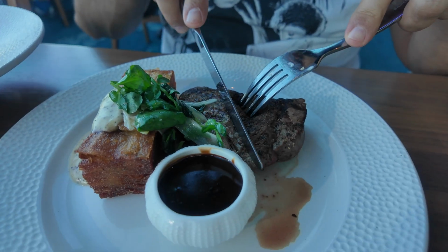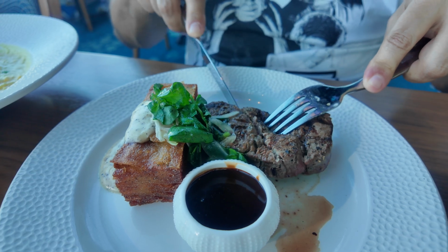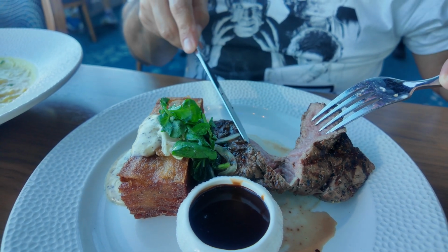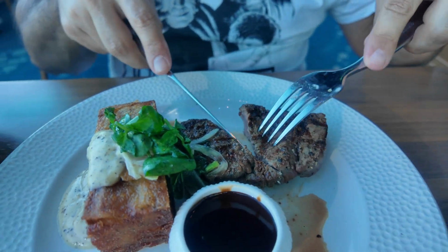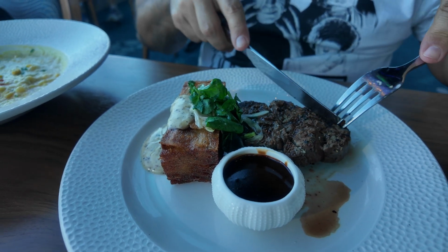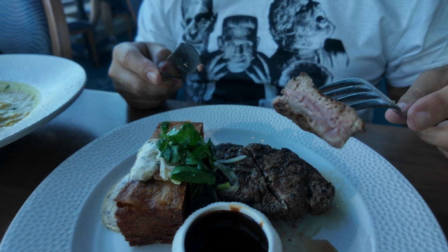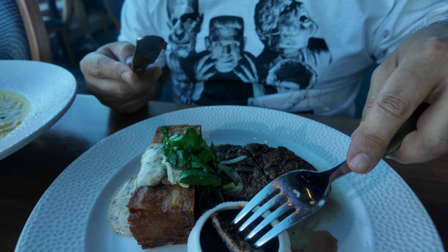So I asked for this medium. Let's see what they cooked it at. That's well done. Yeah, that's definitely a little bit past medium. That's maybe like medium well. So yeah, it's definitely a little bit overcooked. But that's okay. All right. Thank you. It's still tender though, but yeah, that's almost well done. There's barely any pink in that, so it's all right.